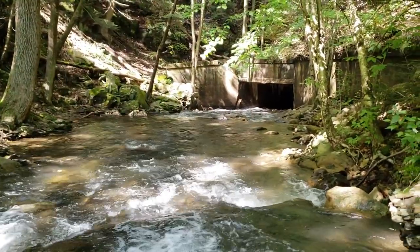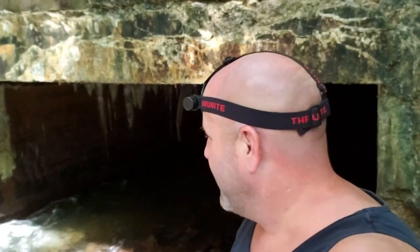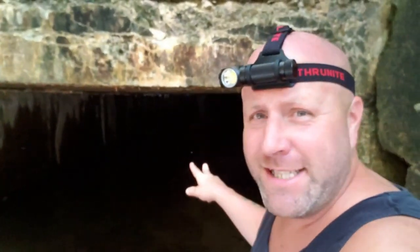Okay, not much farther, we're almost there. Okay, as you can see, I reached the face of the tunnel. I got my headlamp on. Looks pretty dark. I think it splits off in the middle. It's gonna be a little bit treacherous because it's gonna be dark and tons of boulders and rocks, but I can do my best to make my way back there. So let's hope for the best and check it out.